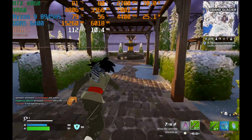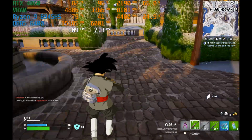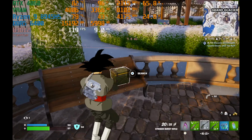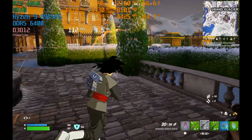The GPU temps, as with a lot of these games, are getting a little bit high, up in the 80s, but hey, it's a laptop. Laptop's going to do what laptops do. And you could always set a frame limit or a temperature limit in G-Helper if you wanted to.